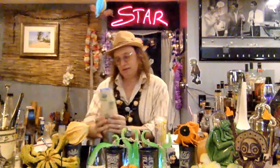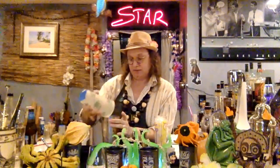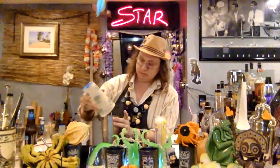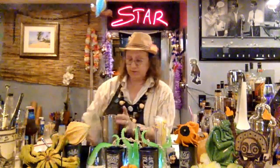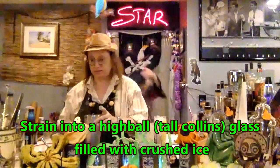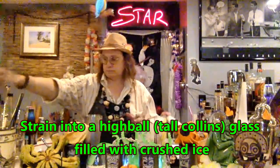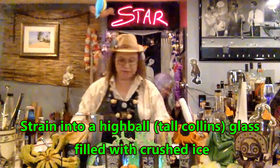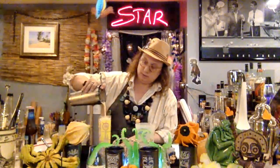All right, so there's our base. We're going to lengthen this with the cider. So I'm going to add the cider after I've poured most of this into the tall Collins glass. So I need a strainer. And then I need to ask my wife some questions. So here this goes in.